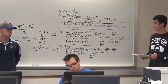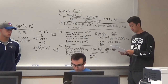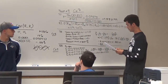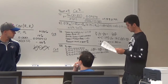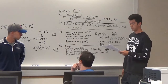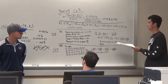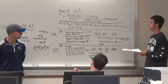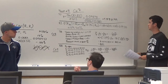And for 83, the expected return of the Elsinore stock equals the risk-free return rate plus the beta of Elsinore multiplied by the expected market return minus the risk-free return rate. So that all goes to 0.08 is the risk-free rate plus 1.6 multiplied by the difference of 0.15 and 0.08, and it equals 0.192, 19.2%.